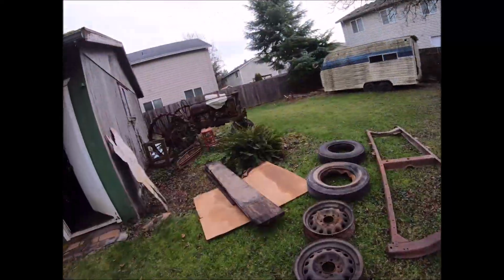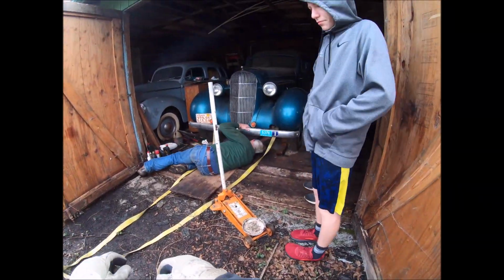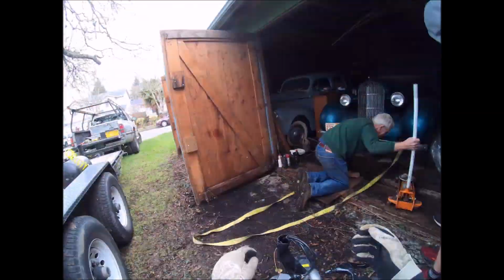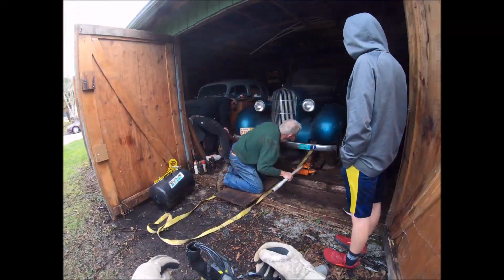There's a Model A frame and a couple of artillery wheels. There we are, jacking it up. He had it up on blocks, so if the tires went flat, the cars wouldn't be sitting on flat tires.